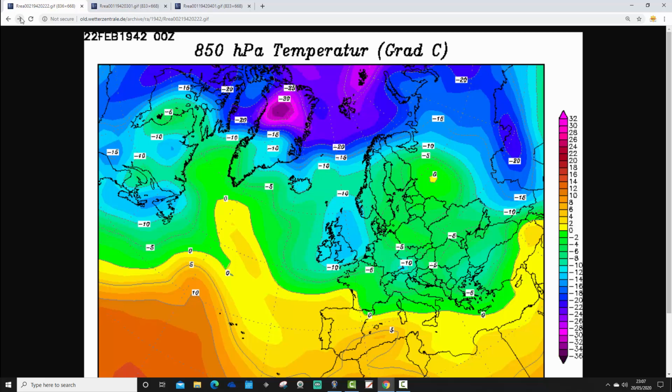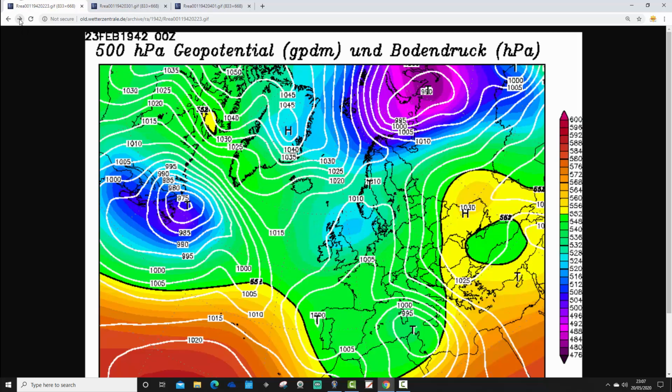Very cold day on the 22nd of January 1942 with the UK enveloped within the minus 10 Celsius. So again, daytime temperatures will be below freezing all day, and nights will be falling into minus double digits where skies are clear, I would have thought.